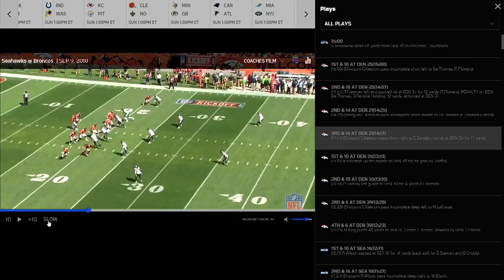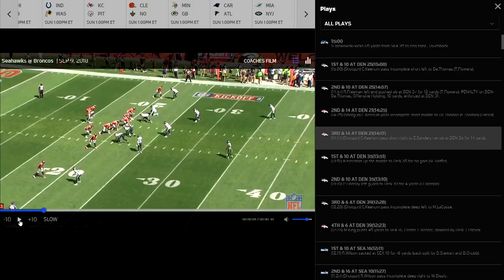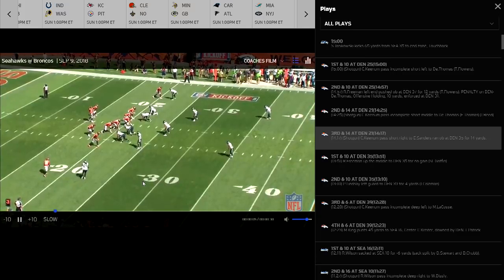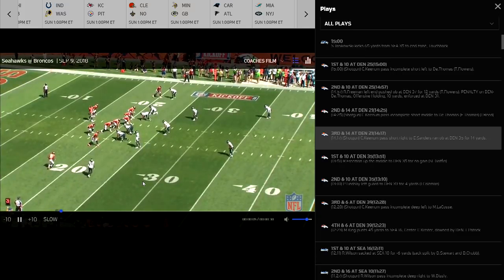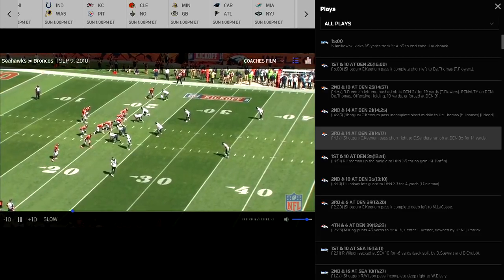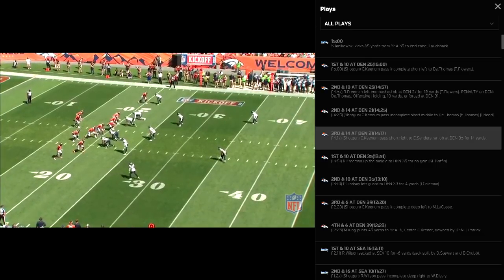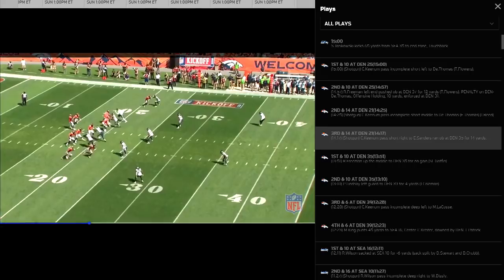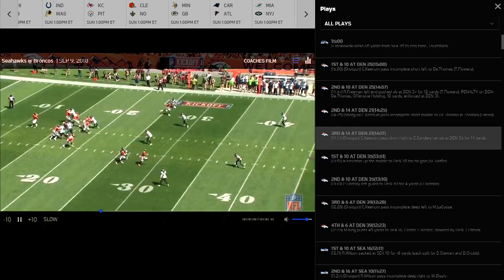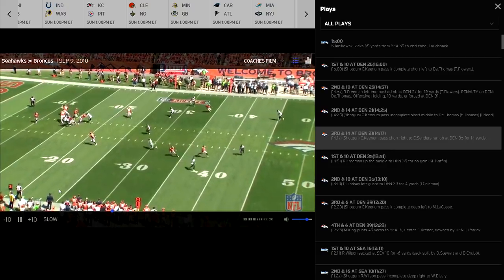Again, slow motion. So you can see how this develops. They're lining up again. Split field safeties. He's bailing out already. He's squatting. Top of your screen, you see he's sinking after the jam and reroute. Deep half there.